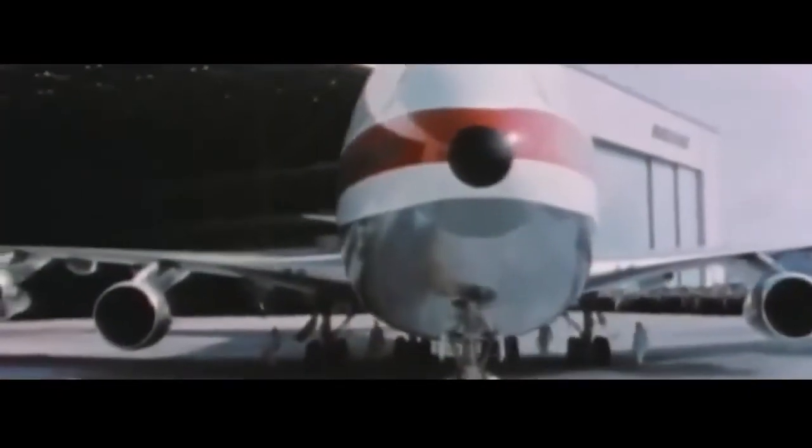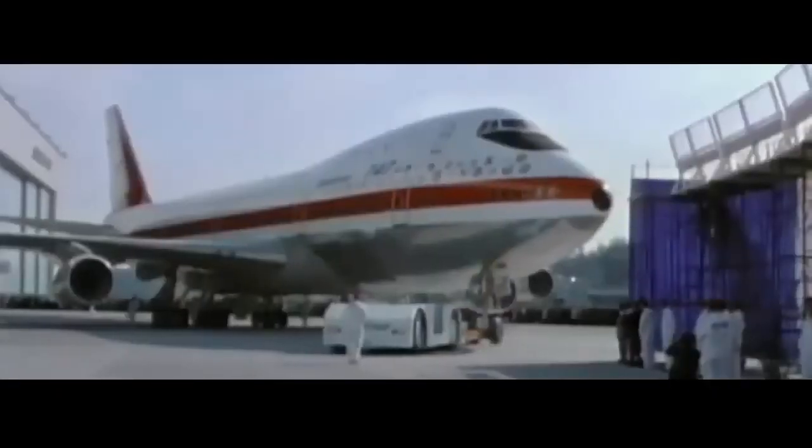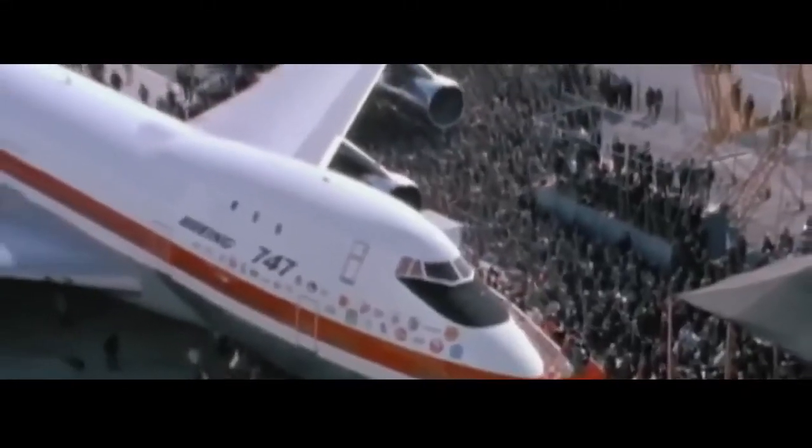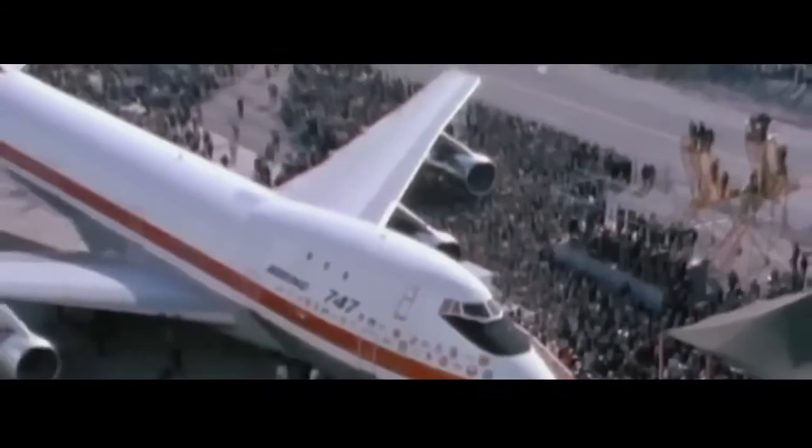She rolls out of Boeing's Megafactory on September the 30th, 1968. A champagne moment that didn't go quite as planned.